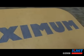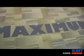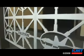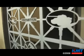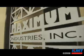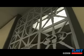When you walk in the front door, you'll see an inlay of our logo in the floor into a wood floor. You'll see our logo in the carpet in the conference room. In our lobby also is a very detailed, ornate screen or grill, per se, of 1/4-inch thick aluminum, all waterjet cut, abrasive waterjet cut.